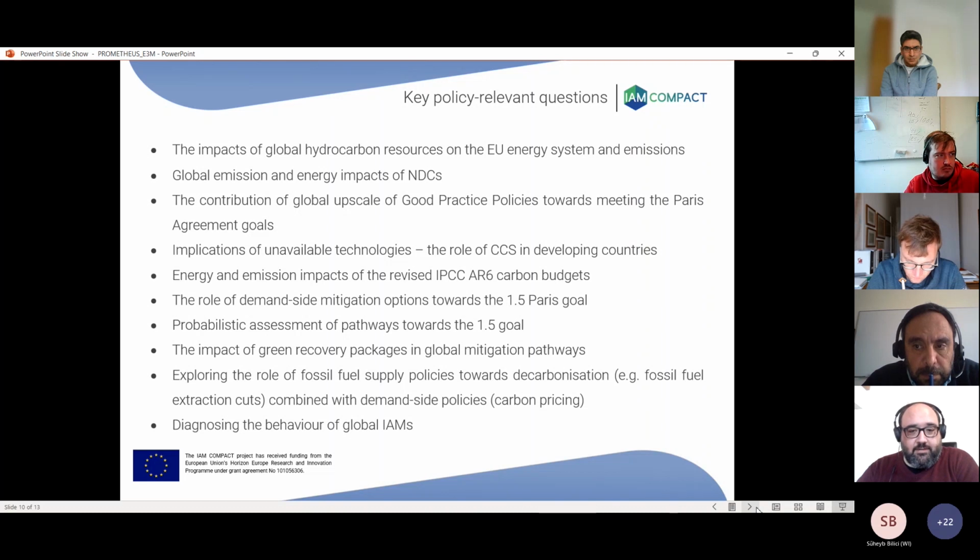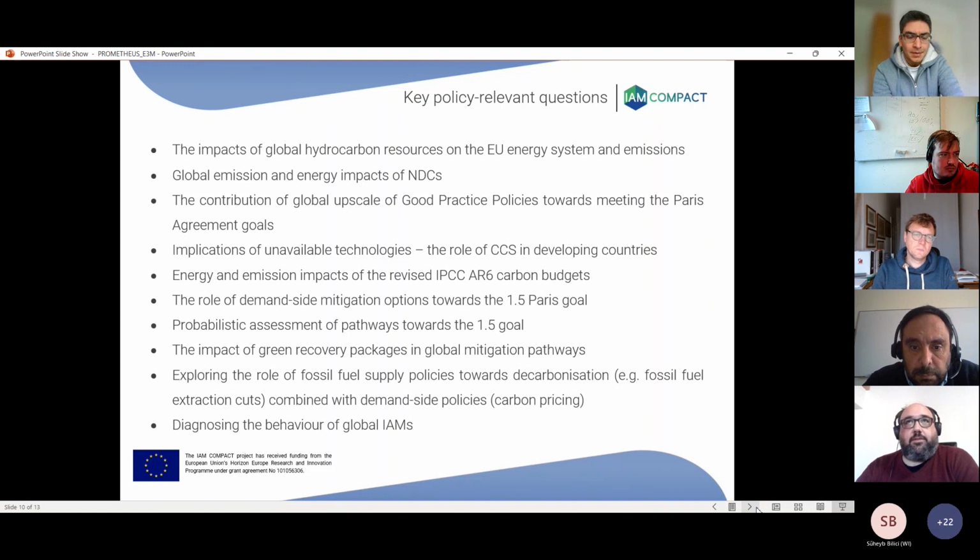And then, of course, there are several studies, for instance, examining the role of specific options, like the role of CCS in developing countries, or the role of demand-side mitigation, like more efficiency towards the 1.5 Paris goals. We have also done some studies recently on the green recovery packages and also on fossil fuel supply policy. In contrast to trying to reduce demand for fossils, like you do with the carbon price, there are also advocates of policies trying to reduce the supply of fossil fuels, which is quite unique, and we have tried also to analyze that.